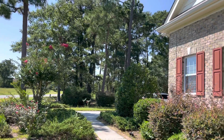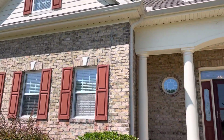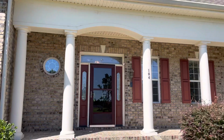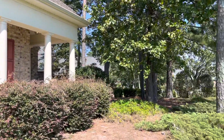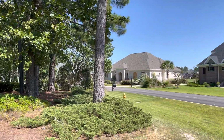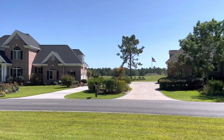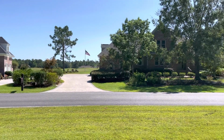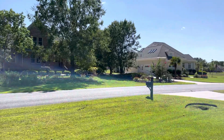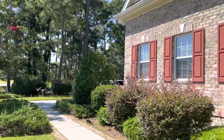Hi, I'm at 104 Windsor Circle in Ocean Ridge Plantation. Just gonna show you around the neighborhood here. That's a Tiger's Eye golf course through there behind the flagpole. And I'll take you in the home.